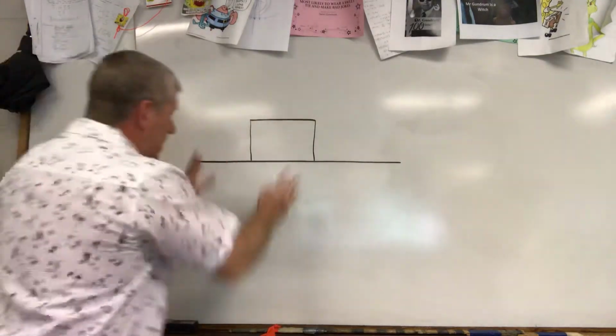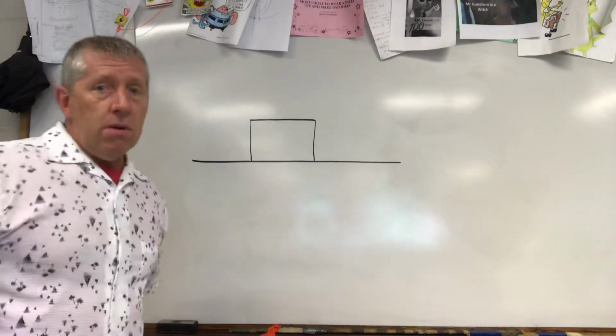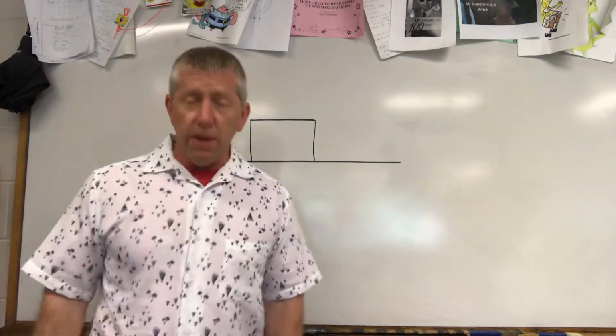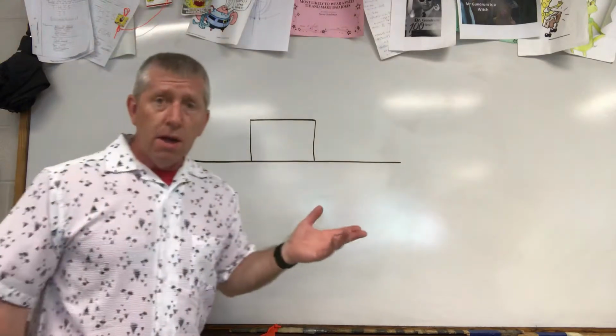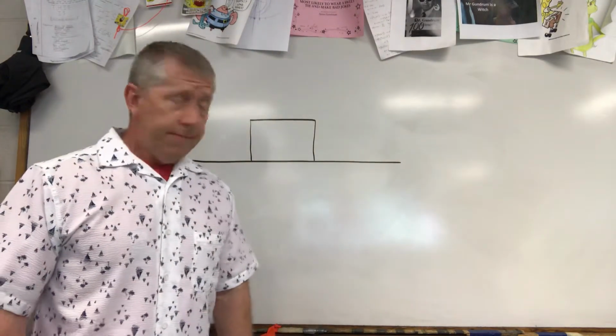Okay, so it's just sitting there. Are there any forces acting on it? Some of you might say, no, you said a force causes acceleration, and if it's just sitting there, it's not accelerating, so therefore there are no forces. Really?